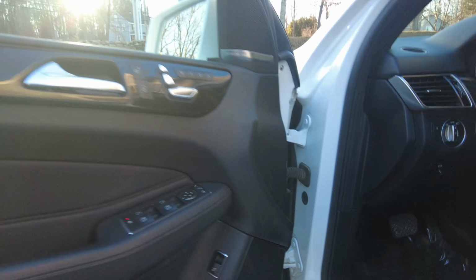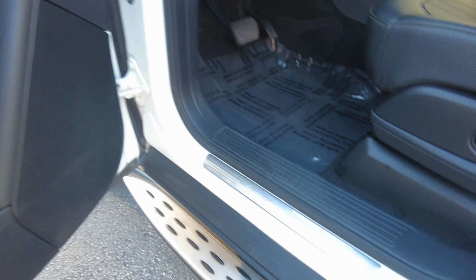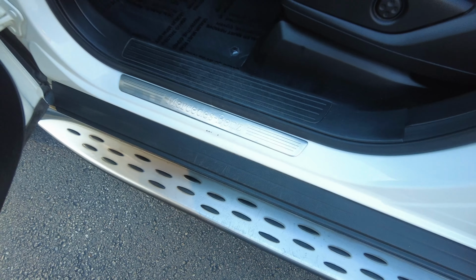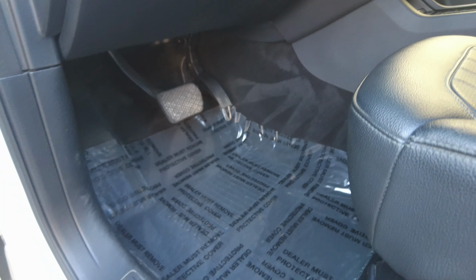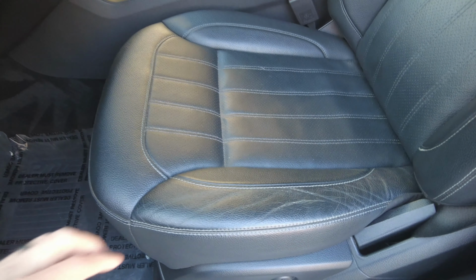Door jamb, nice and clean there. Same thing with the hinges. And we've got a little bit of light wear just right here from kind of getting in the vehicle. But same thing, if desired, that could be touched up pretty easily. Now looking at, so you can see the pedals and the carpet. I can even peel this up, and we can see there's no considerable wear in the carpet. It all looks good. And now let's check out the driver's seat condition.